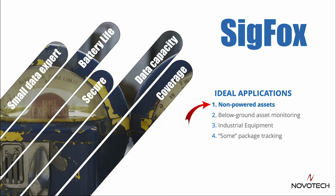In terms of applications, SigFox has a similar customer base to many lower bandwidth cellular networks like Cat-M, and especially NB-IoT when it comes out. The first is tracking non-powered devices, like a porta-potty at a construction site, or a skid being shipped between warehouses. Similarly, it seems to be used a lot in deployments that are slightly below ground, like in the case of buried pieces of electrical equipment.